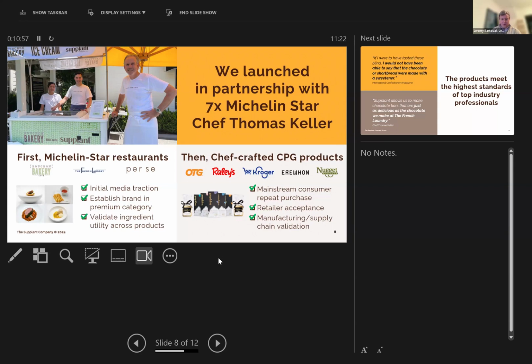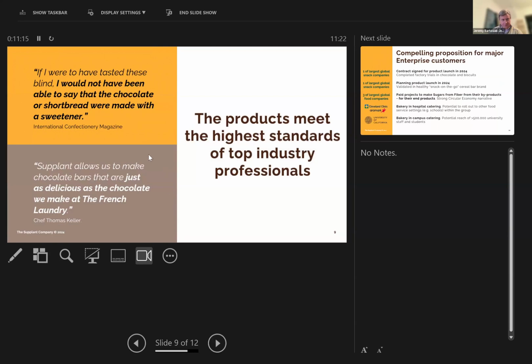And off the back of that, we launched a range of CPG products that we also co-formulated with Chef Keller in chocolate and shortbread, just to show mainstream consumer purchasing, retail acceptance, and that we're not just a bunch of scientists, that we can actually make and sell stuff and run a business. And it's gone well. People have liked the chocolate they've tasted. International Confectionery Magazine said couldn't tell the difference. And Chef Keller's been a great proponent of everything that we've been doing.